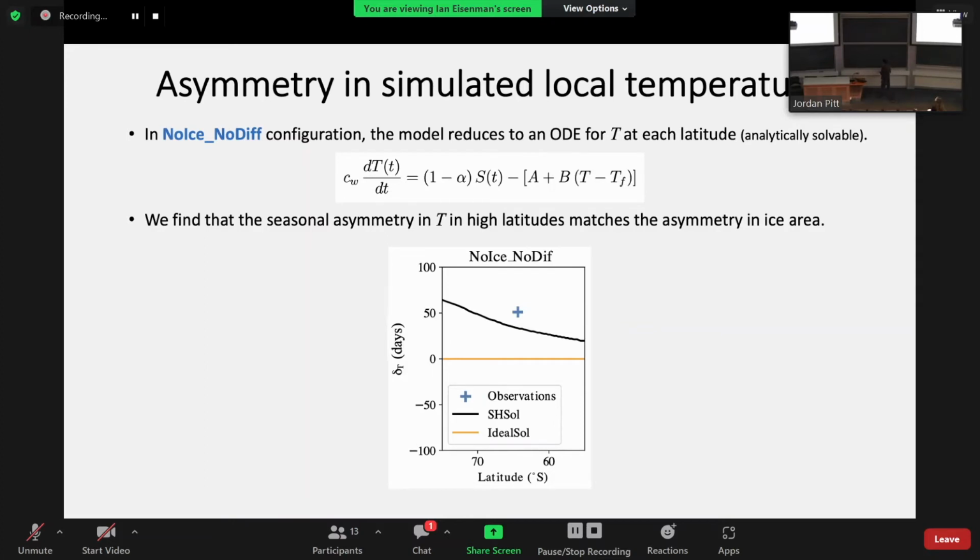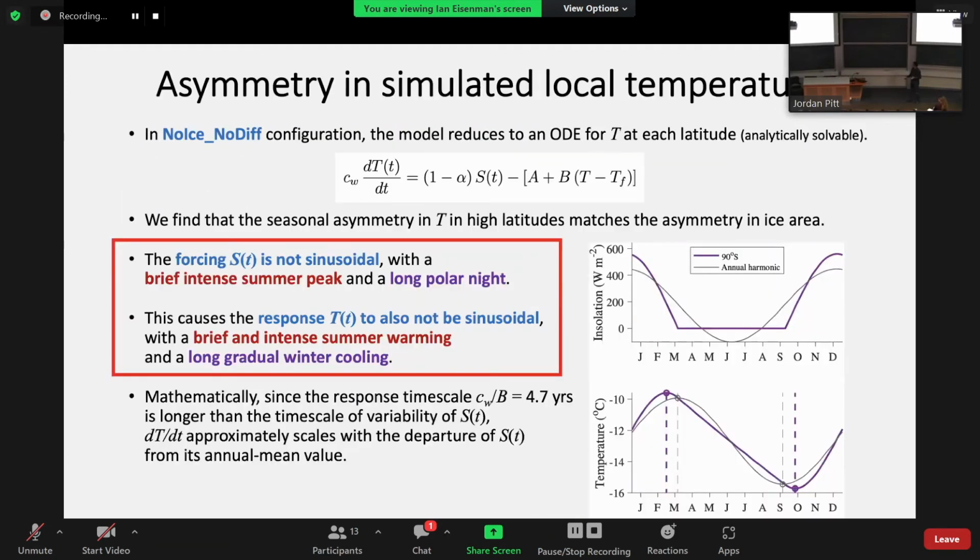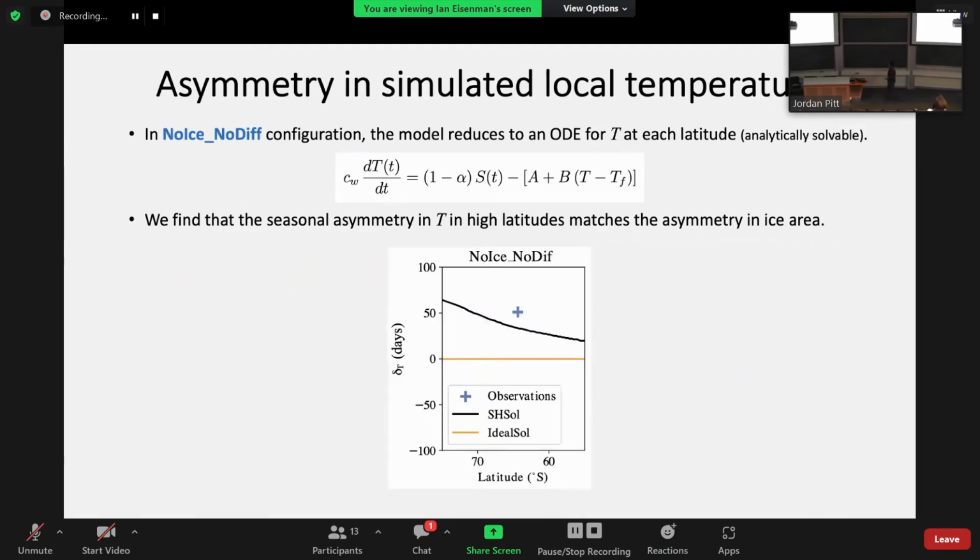So to look at this, we have been looking at the seasonal cycle of sea ice area. And now, because we're looking at each individual location, it's nicer to look instead at the seasonal cycle in temperature at a given location. And so instead of asking what's the time between maximum and minimum sea ice area, we'll ask what's the time between maximum and minimum temperature at each location. That's what I've plotted here. We're calling this delta sub T, which is just the time period during which the temperature cools minus the time period during which the temperature warms.